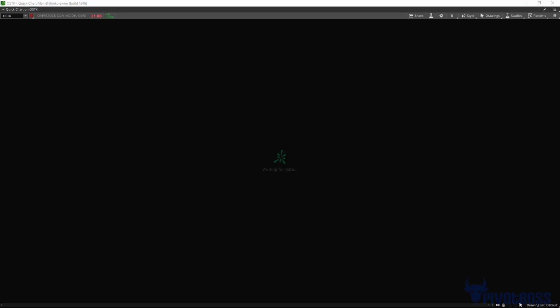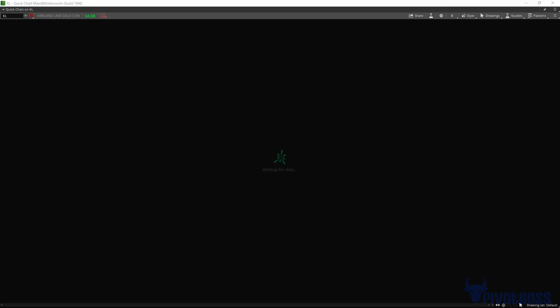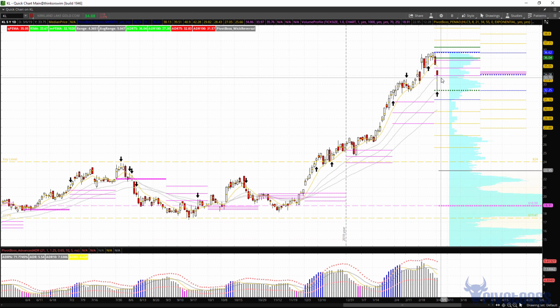Overstock is the rounded bottom. So building out a very nice rounded bottom here with the potential to double, 21 to 42. If it pulls back a little bit less, then it's even better. I think that one has a good shot. And KL, great buy the dip opportunity here as well. If price can't stay above the midpoint on a closing basis for a daily chart, then that one's done.